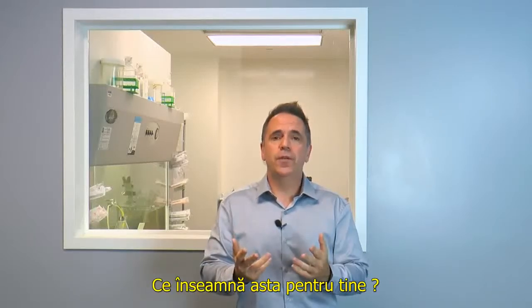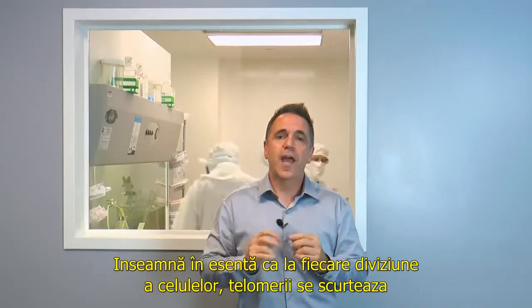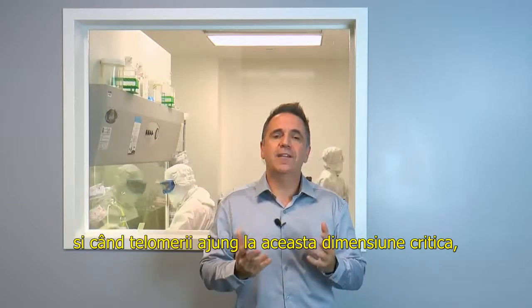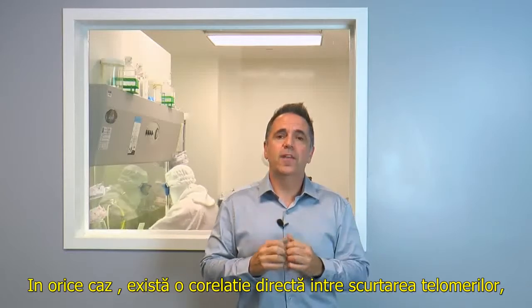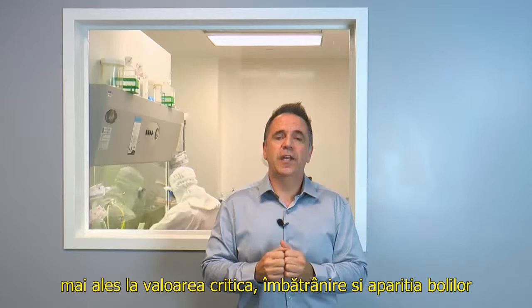What does that mean for you? It basically means as these things divide and the telomeres become shorter and shorter, at some point they become what's called critically short telomeres. And when they become critically short telomeres, scientists now know that this is part of aging. This is natural aging that occurs. However, there's a direct correlation that the shorter the telomere and the more critically short telomeres there are, the more there is a direct correlation with aging and disease.